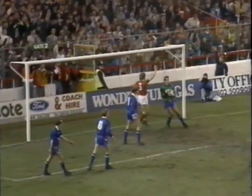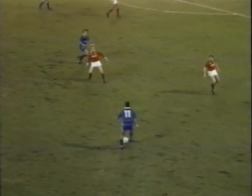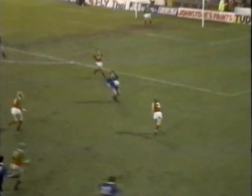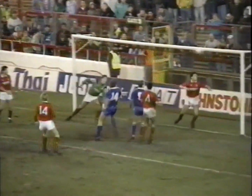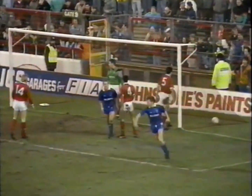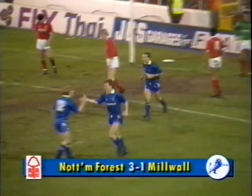Certainly a controversial goal, to the credit of Millwall manager John Docherty. His players accepted without protest a decision they believed to be unjust. Millwall could glean some satisfaction from Teddy Sheringham's return after a 9-match absence through injury. Sheringham scored to make it 3-1, and Millwall will need him in their fight to stay in the First Division.